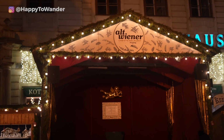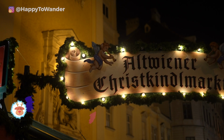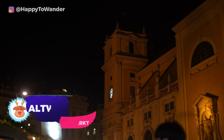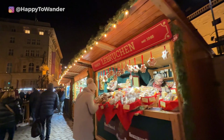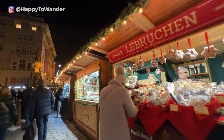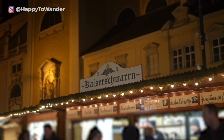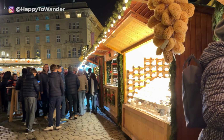Some smaller ones to check off your list include the ALTWIENER Christmas Market, a cozy market in the Freiung, which is a triangular public square that becomes home to about 60 different vendors during the festive season. A perfect spot to browse and grab a bite in peace, a bit removed from the heaviest tourist crowds.